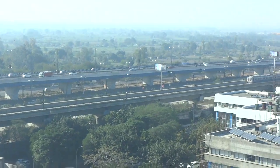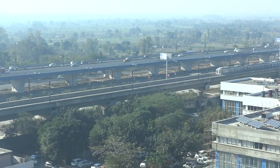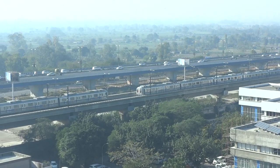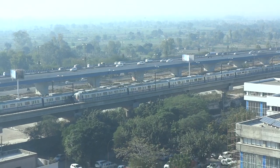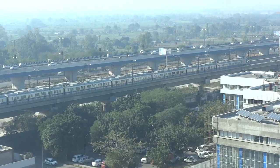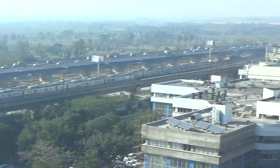metro track. And talking about the metro, there's the metro train whizzing past. So there you go, with one coming this side and there's another one going that side as well. So got the timing right on this perfectly. So that gives you an idea of the metro.